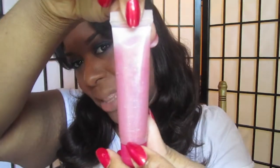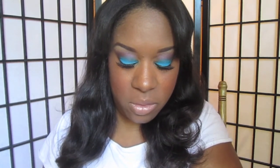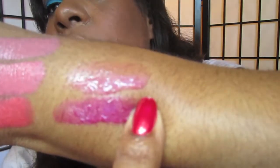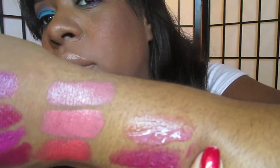And this is, I have to put the name because the name is rubbed off, but it's from L'Oreal HIP. I think it's Enticing. And they are still another fave brand of mine. So I don't wear them too much, but I love them. So this is Enticing right here. It's a very sheer pink. And it actually looks sheer, but when it goes on my lip, it has color. So it's not totally sheer.